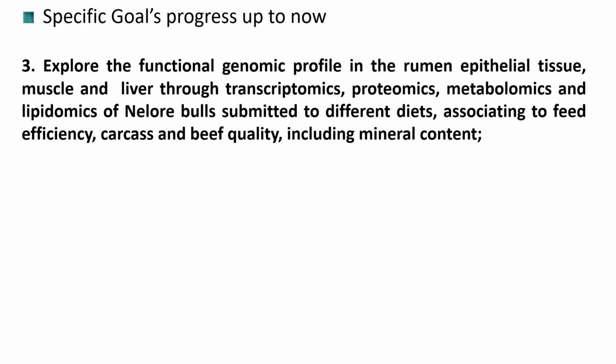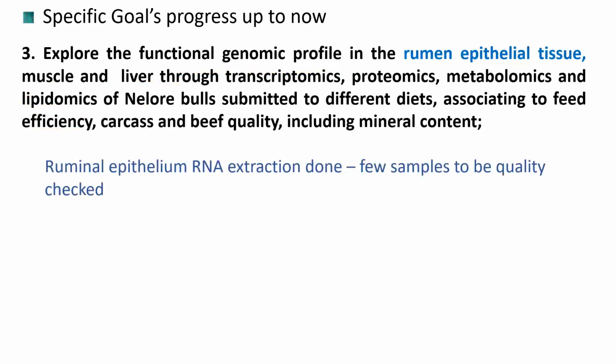So the third specific goal is to explore the functional genomic profile in the rumen epithelial tissue, muscle, and liver through transcriptomics, proteomics, metabolomics, and lipidomics of Nelore bulls submitted to different diets, associating to feed efficiency, carcass, and beef quality, including mineral content. And we have also RNA extraction done for ruminal epithelium samples. A few samples had bad integrity, but we already re-extracted them. The spectrometry was great. Let's check if the integrity of these RNA samples is also okay.